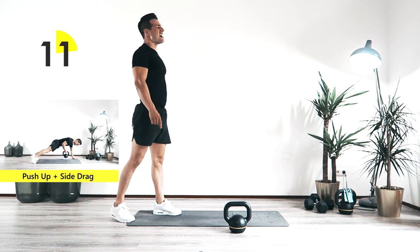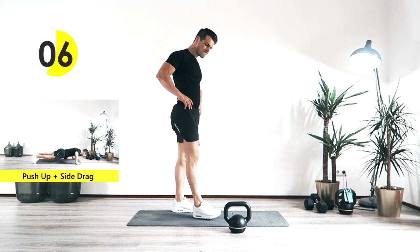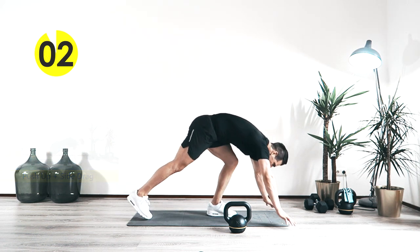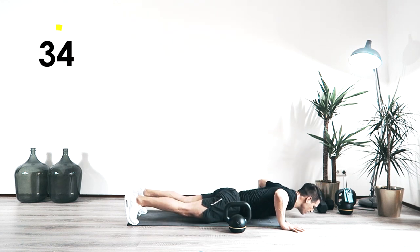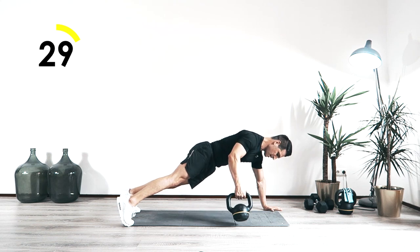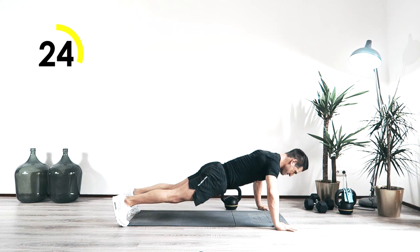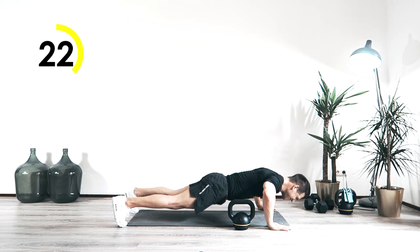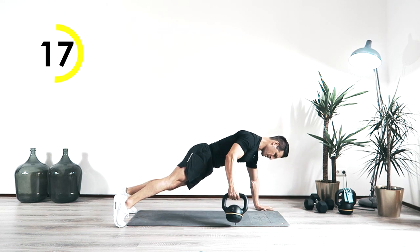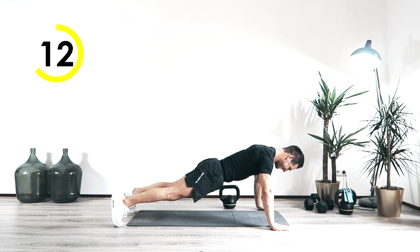Position the kettlebell, then we're gonna go for push-ups and drag it from one side to the other one. 3, 2, 1, let's go. Down, to the side, down, to the side, come on. Press, drag, press, drag, come on, almost.